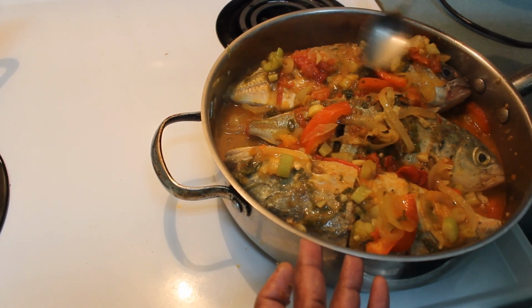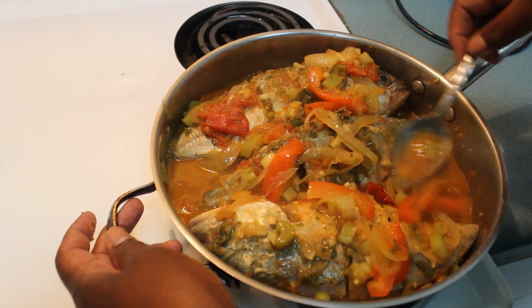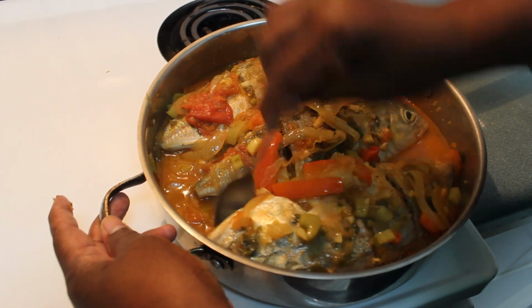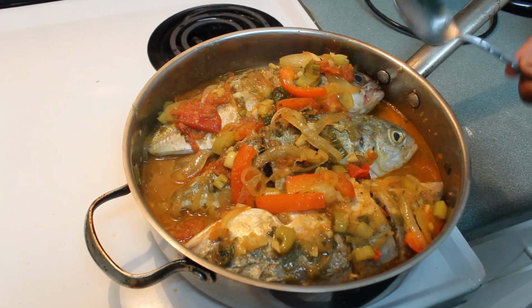So now I have my stove lower. Now I'm gonna cover it. This saucepan, I've had for years. I don't know if I ever had a cover for it or not. But what I do here, you're gonna leave this like that. You're not gonna turn it. You're just gonna leave that.